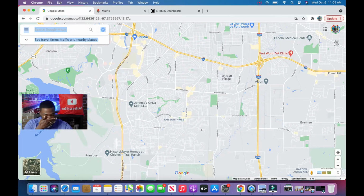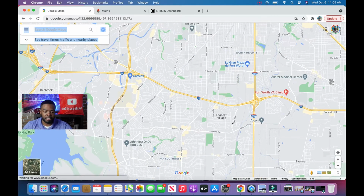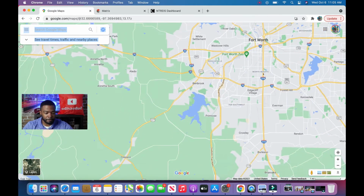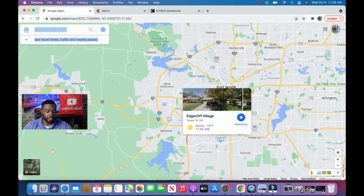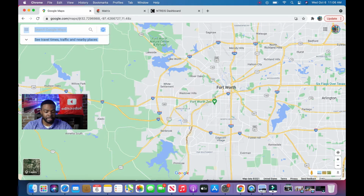So let me just take you through some of the areas that may help you make that decision on what's a great area for you to live in. So I'm going to zoom out. This is the heart of Fort Worth. A good thing to know about Fort Worth is that it also has different suburbs. So you have Saginaw, Watauga, North Richland Hills, Richland Hills, Haltom City, Forest Hill, Edgecliff Village, Benbrook, White Settlement, and you may hear about all these places, Lake Worth.